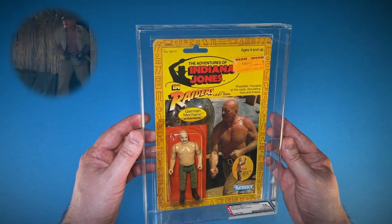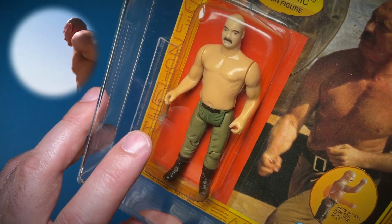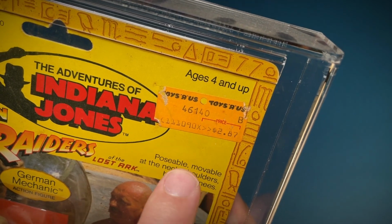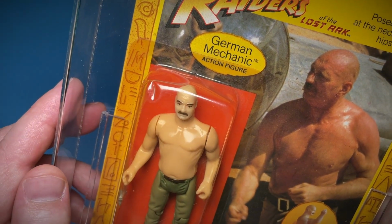And for the final card, we have the German mechanic, another character with a brief but impactful appearance in the film. He comes with a wrench and a spring-loaded arm. This card still has its original Toys R Us price sticker, $2.87. And I've just noticed his head is rather pale. Wonder why that is.